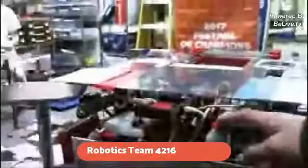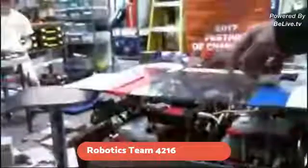So we have a lot of supports for electronics too that are 3D printed. Okay. There are a lot of custom pieces, and they make sure all the wires are secure. So if you want to bring the robot closer.